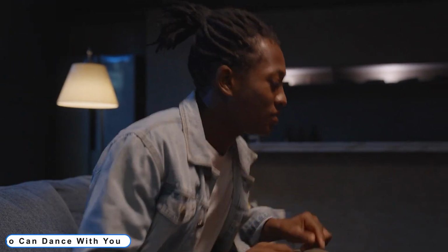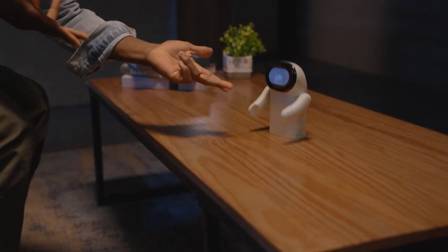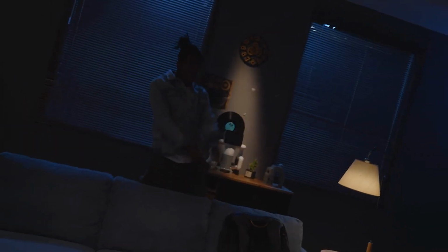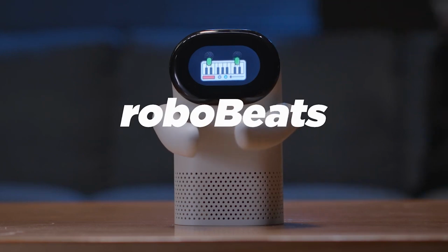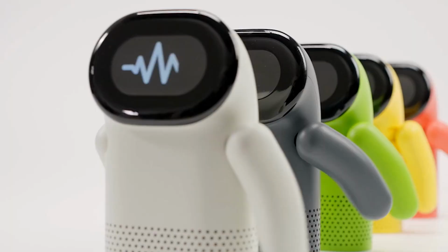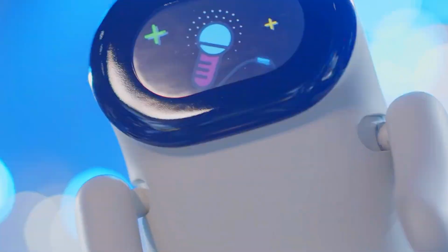RoboBeats. Interactive performer Robo who can dance with you, your peace and quiet will be provided by RoboBeats. RoboBeats will be as silent as a pleasant dream if you place him next to your bed. As a skilled performance robot speaker, RoboBeats will take out an instrument and play along with the songs. You can even see him sing.